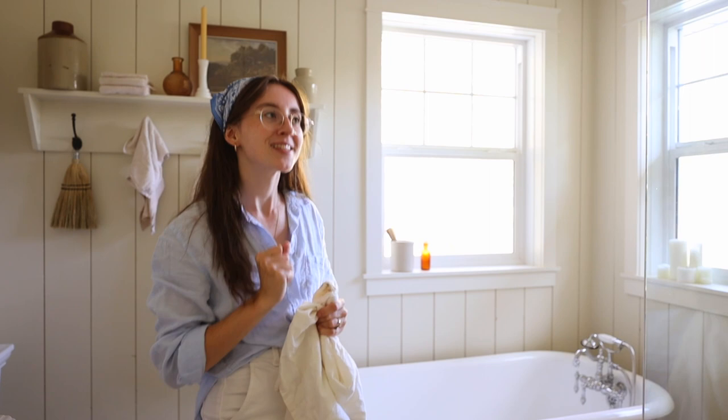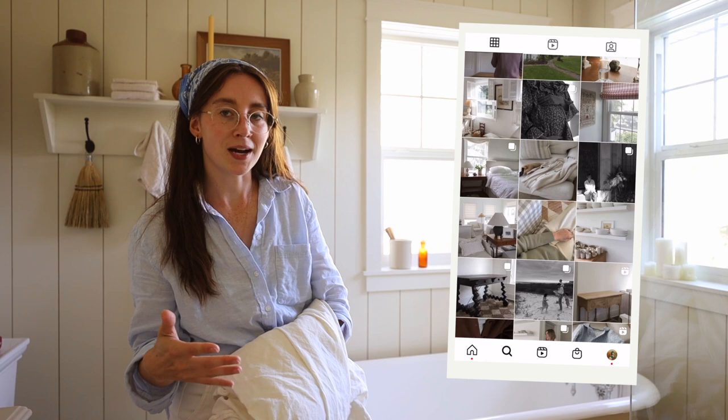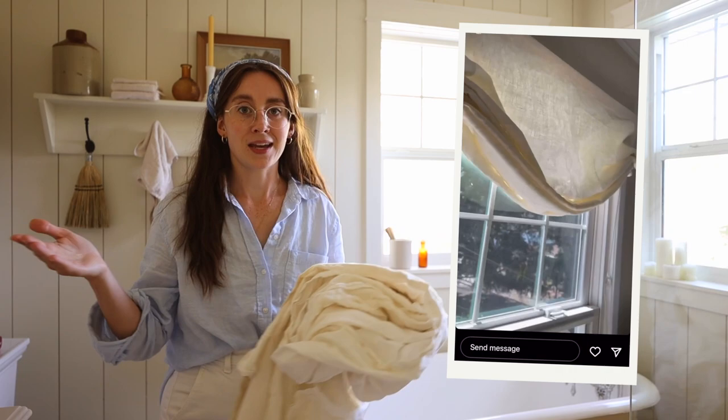I'm using a tutorial from YouTube from the DIY Mommy, I'll link it down below, except I'm going to make it less structured. So I'm not going to be using any wooden dowels. I'm going to just skip that step completely. Thimble and Cloth doesn't have an official tutorial, but I was watching her story highlight on it, how she explained it. So I'm going to do a cross between that and the YouTube tutorial.